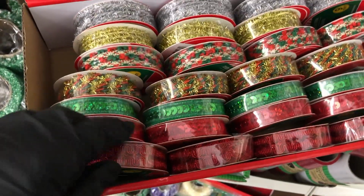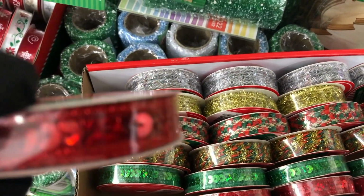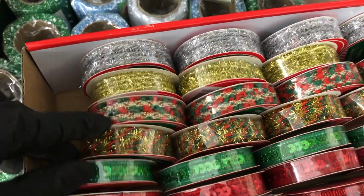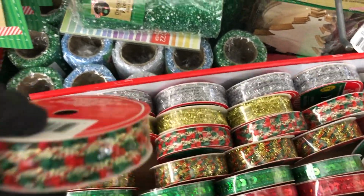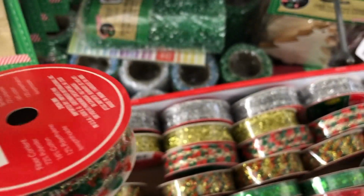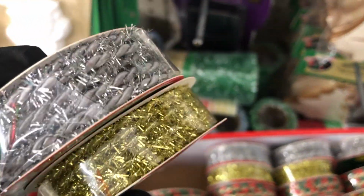They also have some new Christmas ribbon. The sequins one, sorry, my phone didn't want to focus on that. The sequins one also comes in green. And then there is this one that is sort of tinsel, red and green tinsel. There's this one that has little kind of loops at the bottom, and they are all 9 feet. And then there's the gold and silver tinsel.